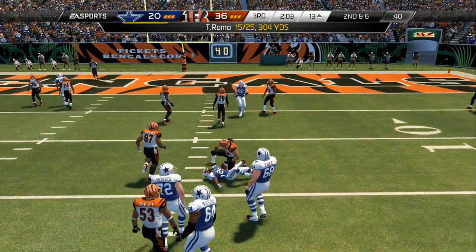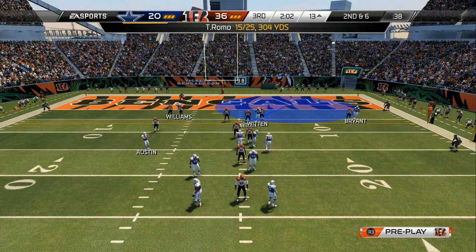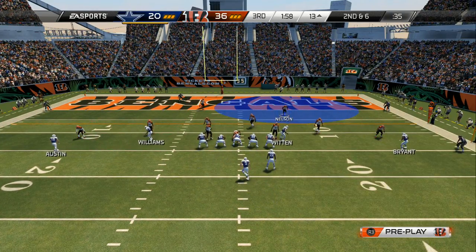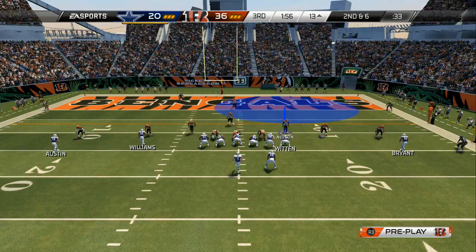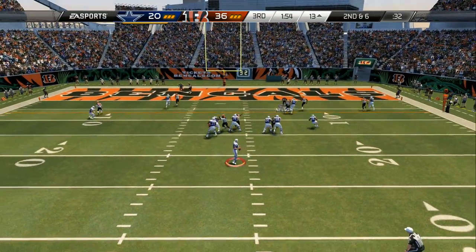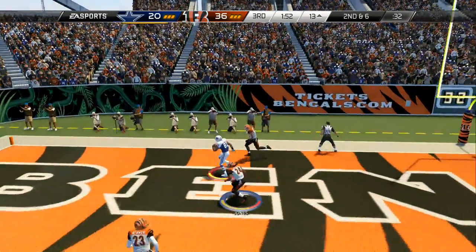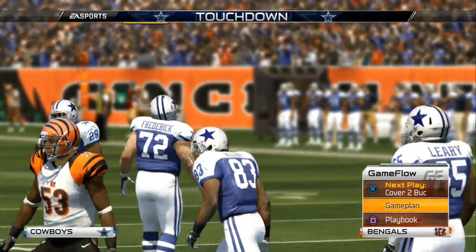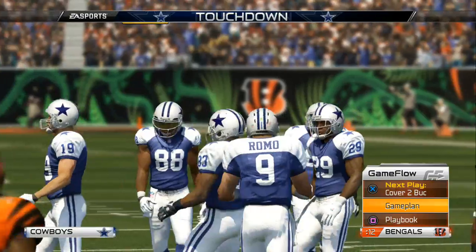Throws to the right. And it's Ray Maoluga who makes the hit. Anytime your team is down, you're inside the other team's red zone, you look for one of your star players, your quarterback, wide receiver, or running back. They need to make a big play here. Makes the catch in the end zone. Touchdown.